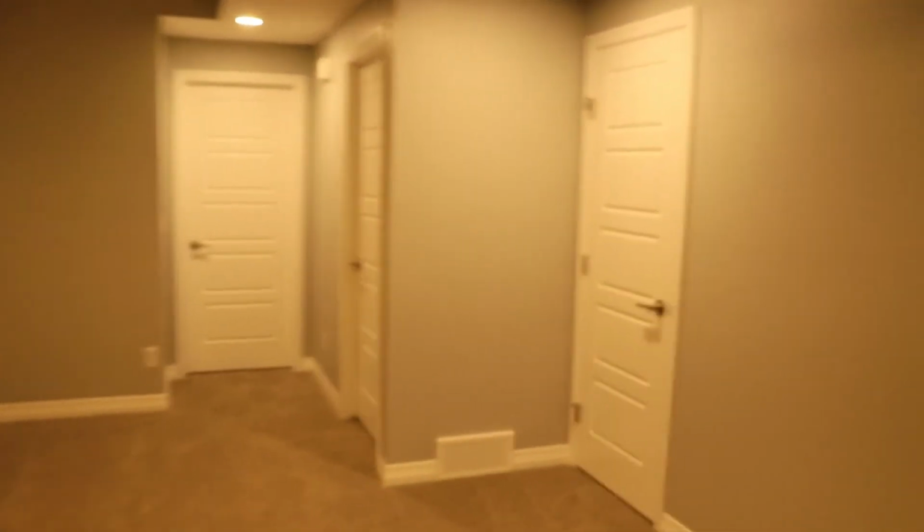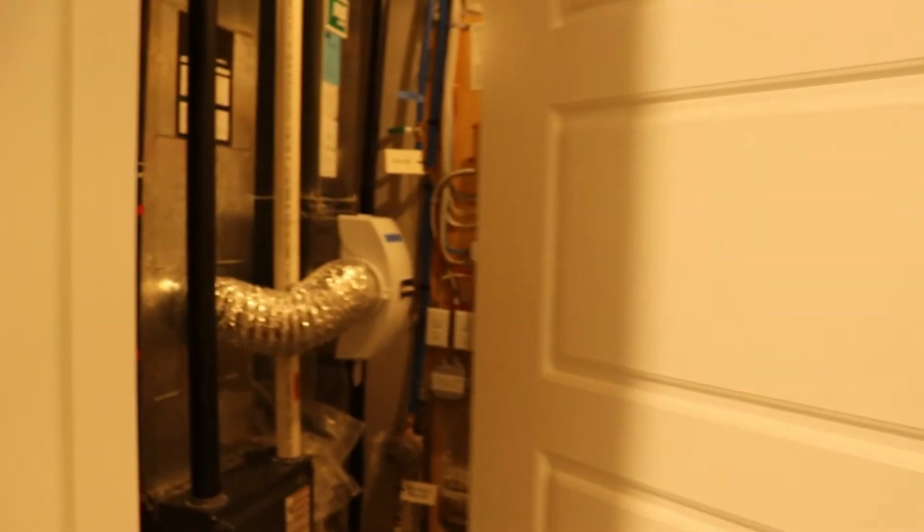And then you go over to the other side. Here we have a storage room. It's just a storage area. And then over here, it's the furnace room. Just furnace and stuff. Nothing exciting there. And then bedroom number 2 is over on this side.